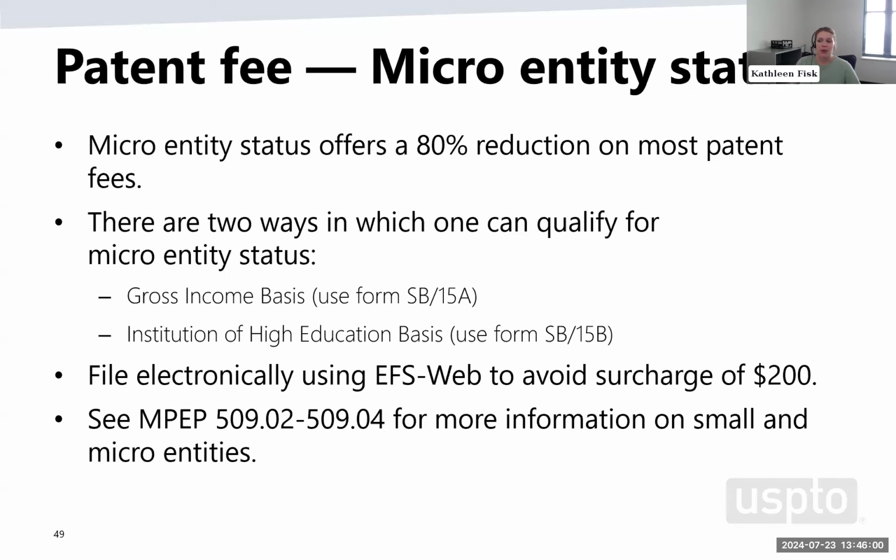We do always recommend filing electronically. That is our preferred system for filing patent applications and trademark applications. We do still have people that mail in applications. It's completely up to you if you want to mail in a paper version. But if you go through our EFS web, which is our online portal for patent applications, you would avoid that surcharge for it with that micro entity status. So just a way to reduce those fees. We understand that patent applications can get costly. And so for smaller inventors or smaller businesses and just entrepreneurs starting out that want to look into getting a patent for their invention, we do want to make it more accessible.